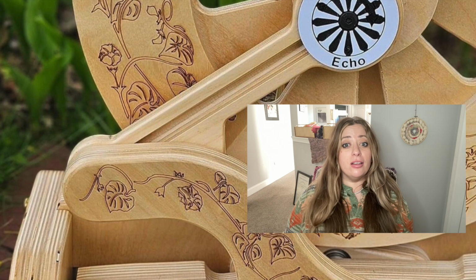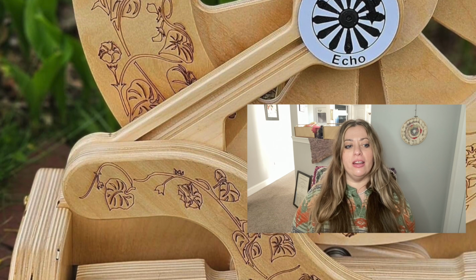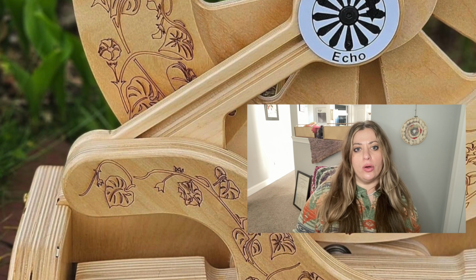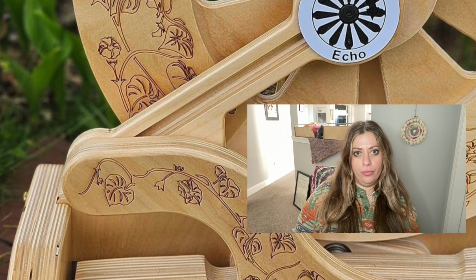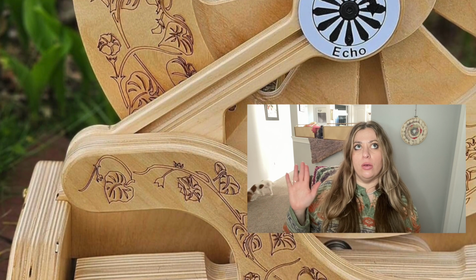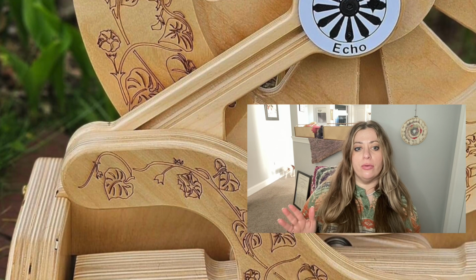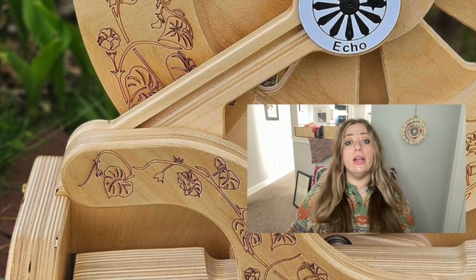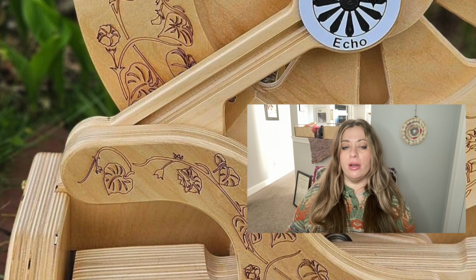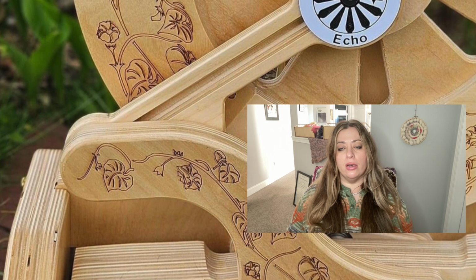Spinolution innovates fairly often, and one of our most recent innovations that I can think of was this change, as you see in this picture, to the treadle action on the Echo. It got changed to match the way the treadle had gotten changed on the Monarch. And sometimes, of course, like anything, change can be frustrating. But I feel like the changes that do happen always have a good reason. It is always to make the spinning experience better.